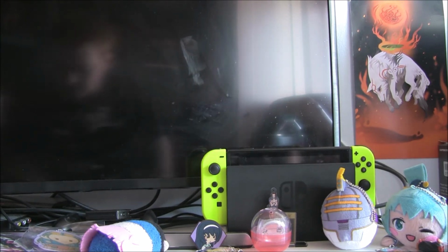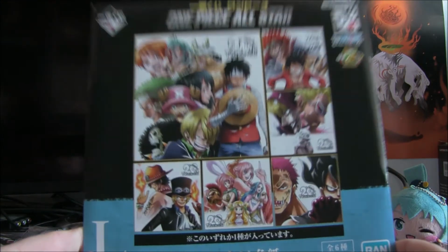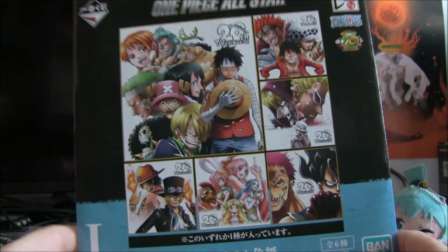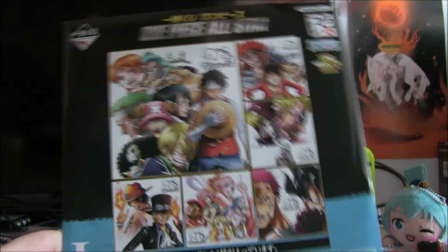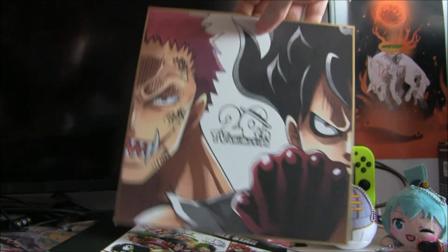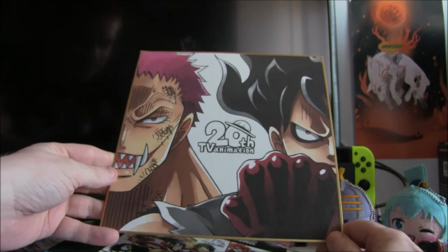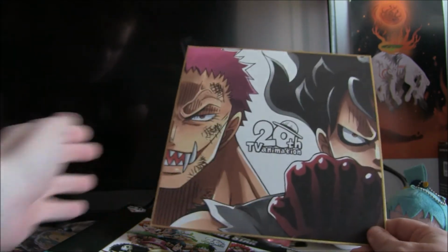So, when you're in Japan and you collect figures, you need to do an Ichiban Kuji. And I did two. This is the second one I did, and I won a One Piece All-Star board thing. Inside it has Luffy versus Katakuri, and I absolutely adored this fight, and this is a fantastic thing that I am looking forward to sticking on the wall.